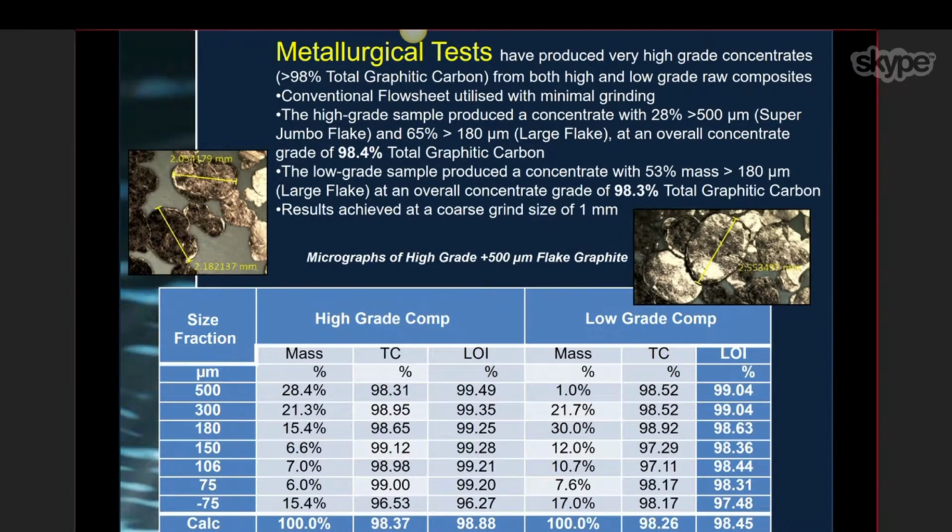Another lab in Australia called IMO did some further metallurgical tests over the last month, and we released that in the last 2 weeks. What's exciting about this, and I know when you look at this chart and everything else, you're saying, okay, I don't understand what is going on here. Number one, you can see the little pictures with some of the flake sizes. Again, those are massive flakes that we are getting here.